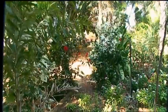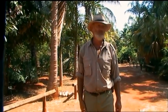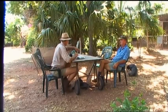You know, down here, halfway between Broome and Port Hedland, it's one of the most arid places in Australia. But about 4 kilometres up the road, Frank years ago found some water. And look at this Garden of Eden. Got our cup of tea here.